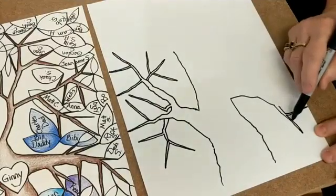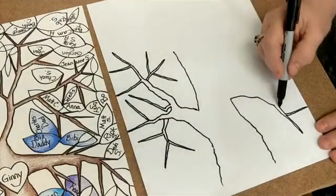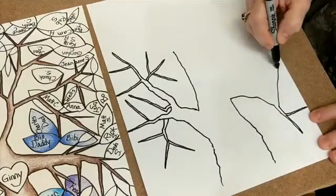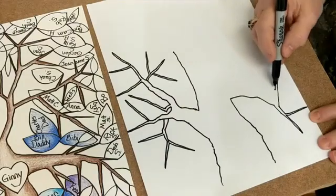Come back to that limb. See how my limb gets a little wider as it's inching its way back to the trunk. Let's put one way up like this because I want lots of space to put my leaves. Okay. Should we put another one?